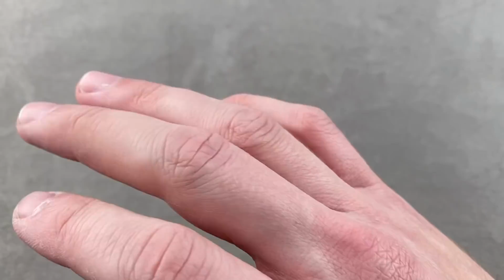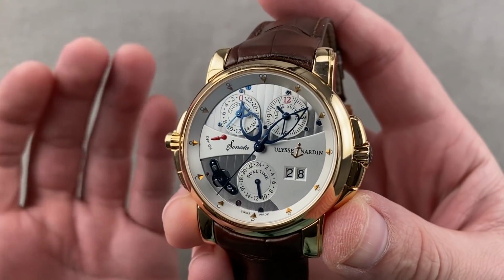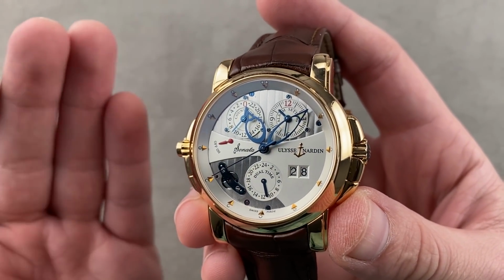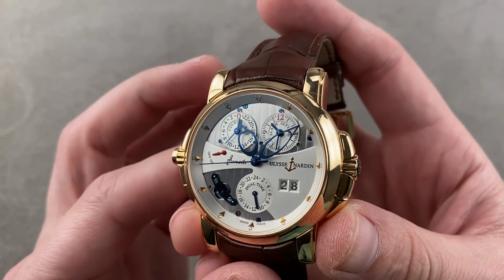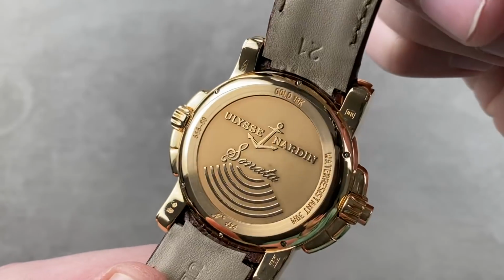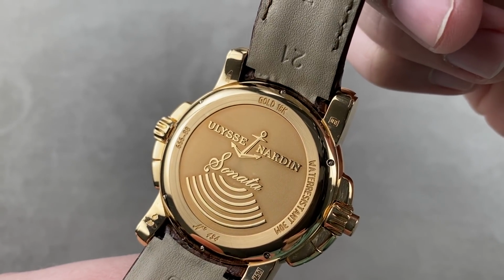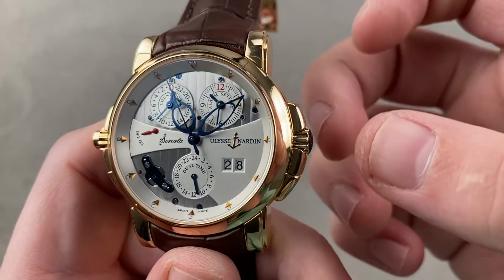Now, if you want to go way up the tech tree at UN, in 2003, they released the minute repeater of alarm watches. This is the Sonata. It's an automatic winder, it's an alarm, and it's a dual time. In rose gold, this watch is 42 millimeters in diameter and just over 13 millimeters thick, so it's not as thick as you might suspect. The movement has over 100 joules.